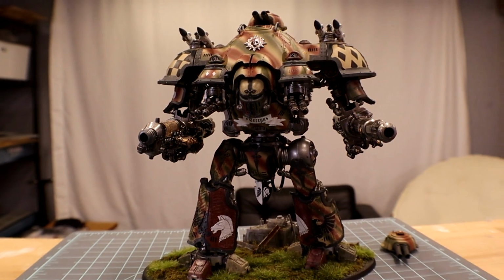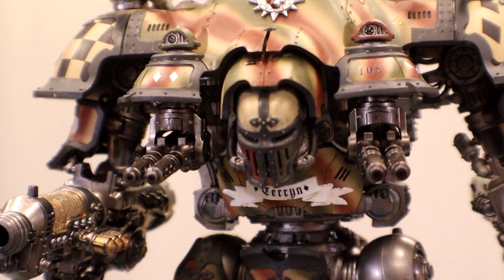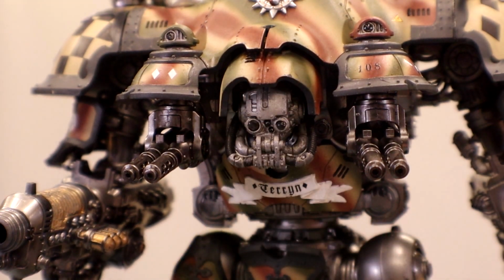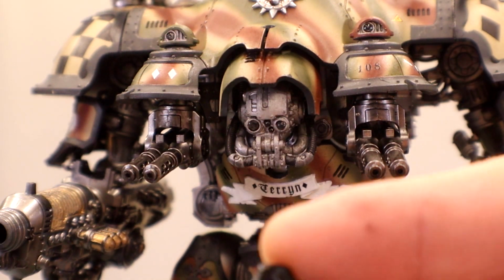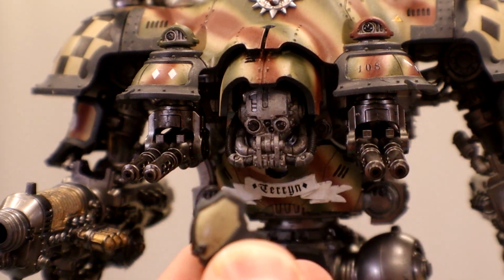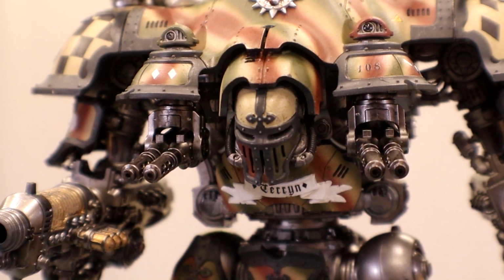Let's see if we zoom in. Face mask comes right off. We've got on either side of his temple a couple of magnets, and then some pieces of metal stuck in on the side of his face mask here. So all you gotta do is like that, and it sticks.